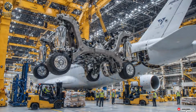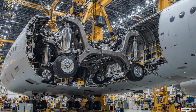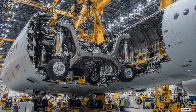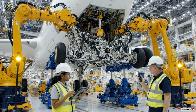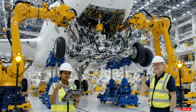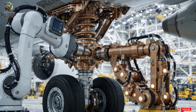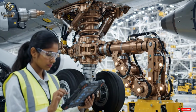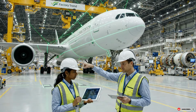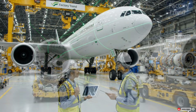These landing gear assemblies will absorb the tremendous forces of every landing. The aircraft finally begins standing on its own structure. Every landing begins with these precisely engineered connections. For the first time, this giant aircraft stands as a complete airframe.